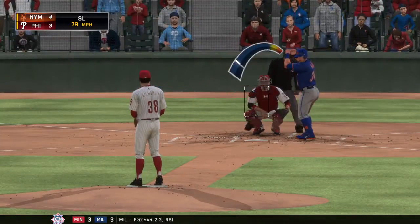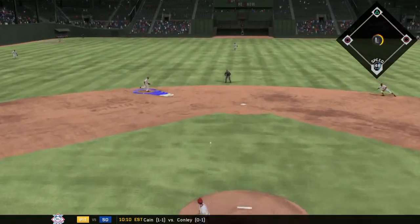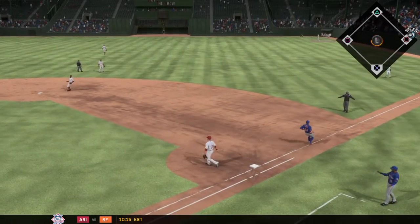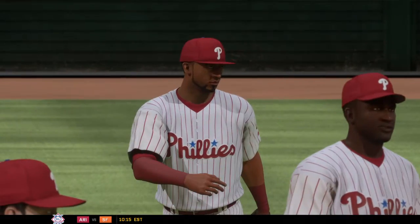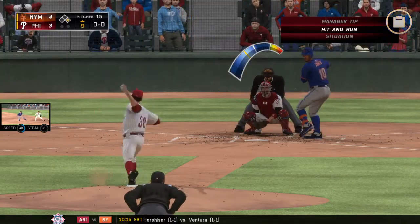No offer on that one. 2 balls and a strike. All right, now you've just seen 2 straight breaking pitches miss away. So as a hitter, you're going to eliminate that pitch. No way does he throw it a third time. And safe, says the first base umpire, as the throw was too late.